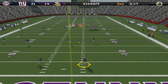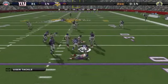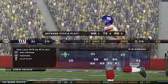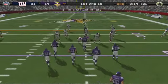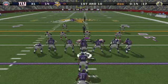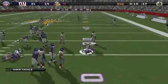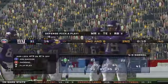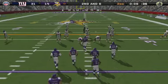Nice kick. Plenty of distance, from the 4. The Vikings face an uphill battle as they begin this drive. Ball on their own 23. 1st and 10. Here we go. Out of the I formation. Collins is there for the tackle at the 27. It's 2nd down and 6 to go.